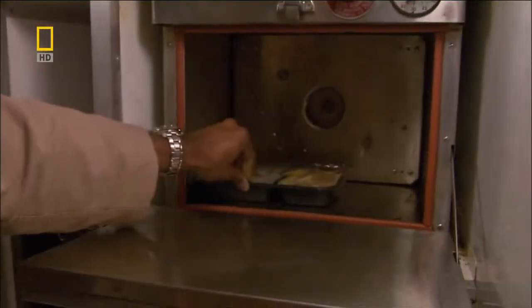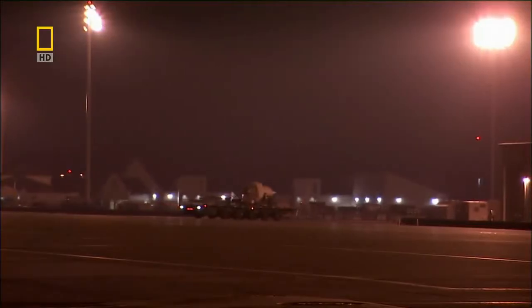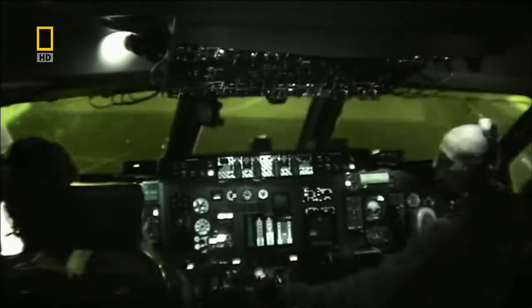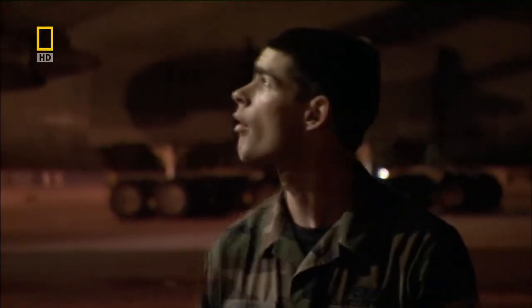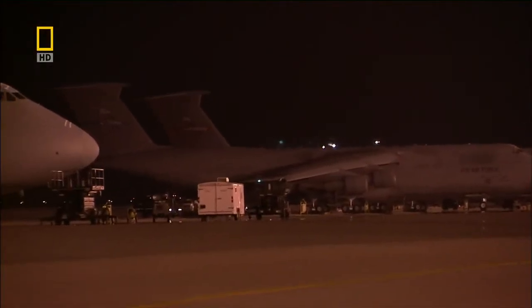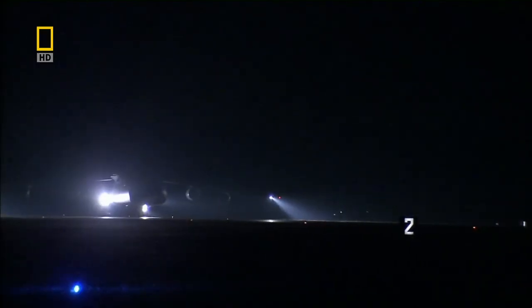After days of work, the megaplane finally nears home. It's the dark of night, and the lights of Dover Air Force Base beckon with a warm glow. Breeze 357 Heavy, Dover time, wind calm, runway 19 right, cleared to land. The Galaxy C-5 makes a graceful landing on the misty airstrip.